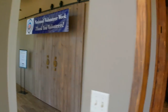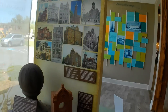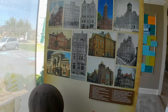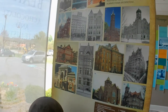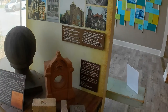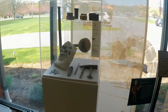And I guess these are people who have contributed, donated. So welcome to the Derry Township Historical Society here. And then here's stuff from the local buildings here. Brownstone products. So they did stonework first, originally, before any kind of chocolate was in. So you can see some of the buildings that they made stuff here for. Hummelstown Brownstone Company making bricks. Wow, amazing. Wow, cool.